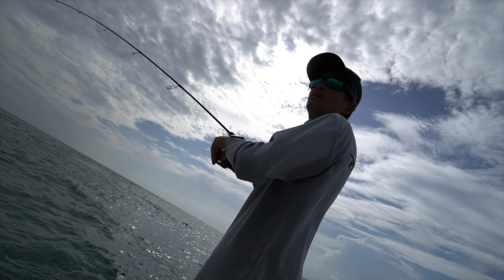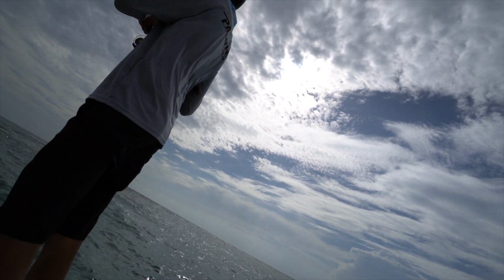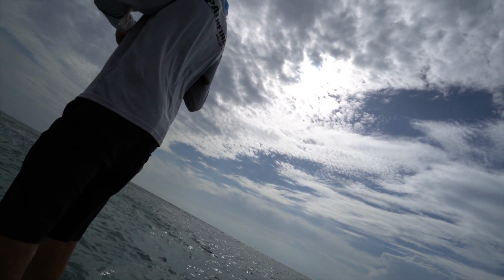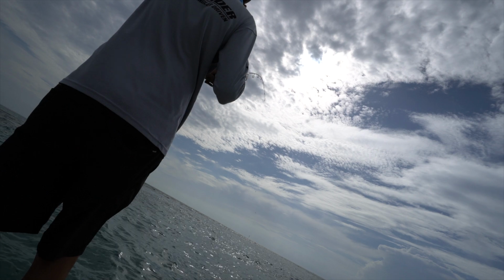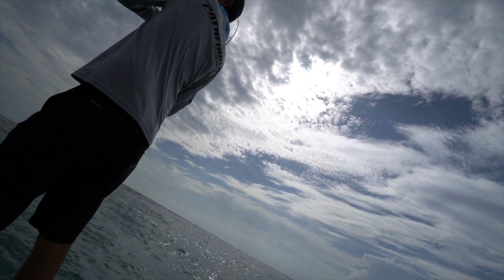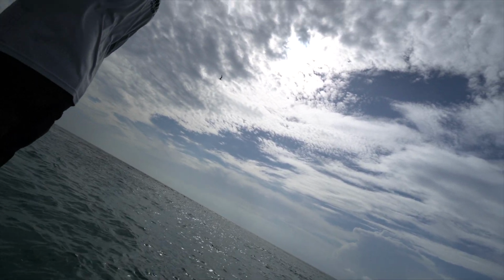For those of you that don't know what a sabiki rig is, it's a rig that's about 6 or 8 hooks long, and you send it down to the bottom, and these little pilchards think it's either plankton or little tiny things floating in the water, so they eat them, and that's how you catch your bait.